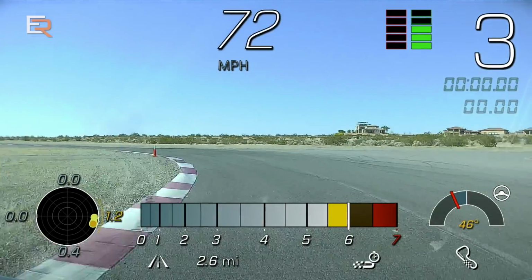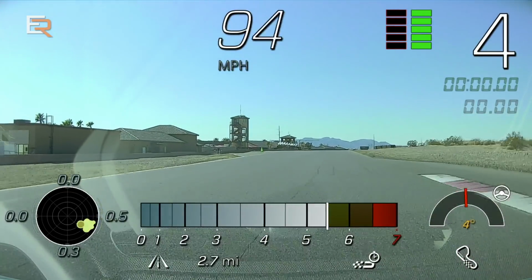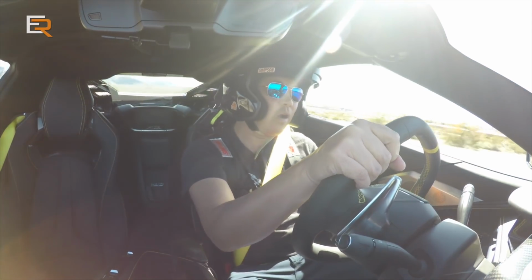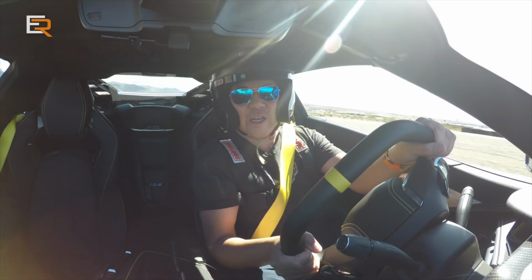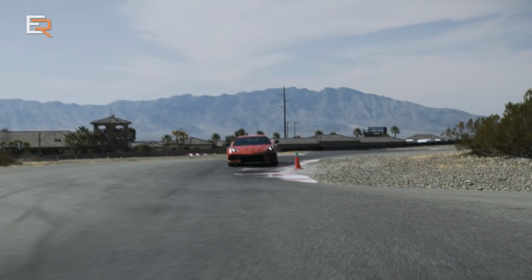When you unbalance the weight of this car, it just settles right back in really quick. I'm not sure how stable it would be if you really got out of shape though, but to that limit though, it is really good.